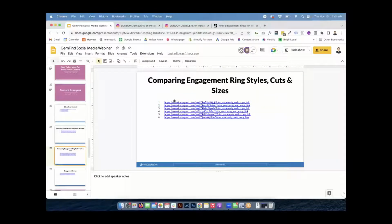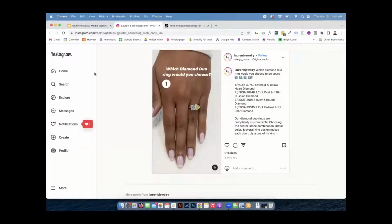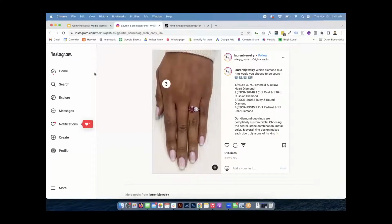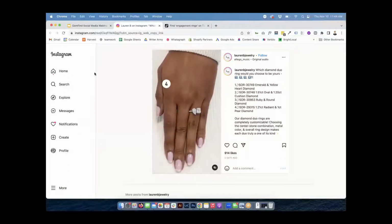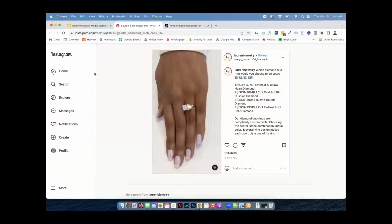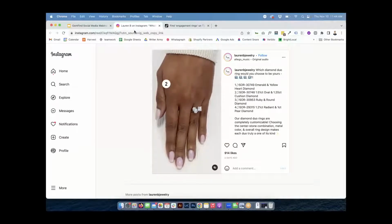Some other ones to go through as well: comparing engagement ring styles, cuts, and sizes. This is another good type of content you can put together. Look how easy this is again. They tried to get fancy here with the little transition where it looks like it stays in the same spot and the ring switches out. You don't even have to be that crazy if you want, but they're just showing what it looks like on the hand, the difference between the different types of rings and cuts.